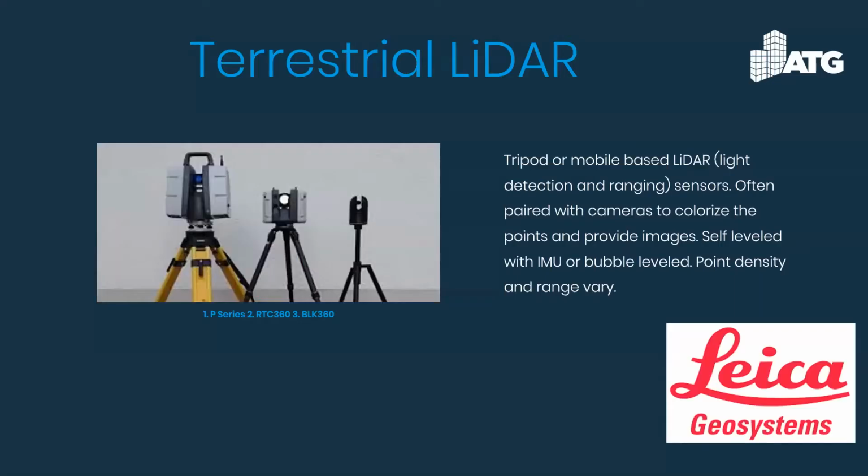Now we have our terrestrial LiDAR. Terrestrial LiDAR can be either a tripod, and most of the time we're talking about tripod-based terrestrial LiDAR. It could also be mobile-based too. Like I mentioned earlier, Leica has the BLK2Go, which is a handheld mobile scanner now. You may have seen the backpack units. There's even truck-mounted or car-mounted units as well. But most of the time we're talking about tripod-mounted LiDAR units.